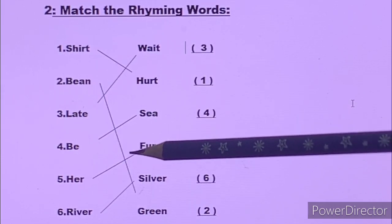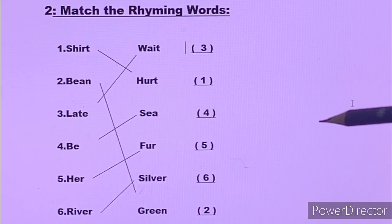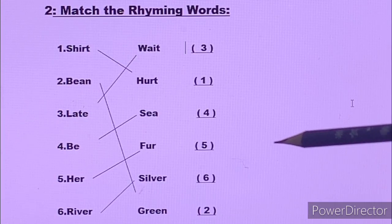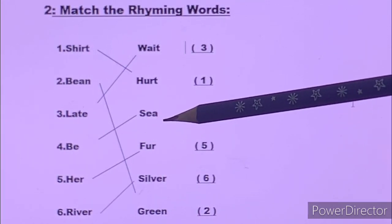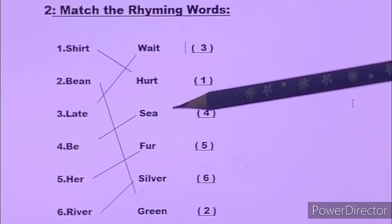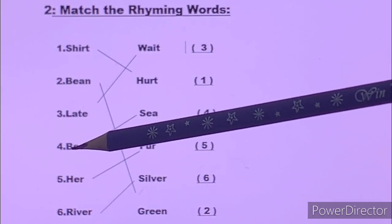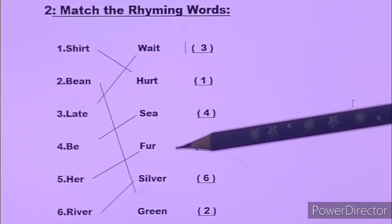Number 4 is B. Does it rhyme with fur? Does it rhyme with silver? No. Does B rhyme with C? Yes, excellent. E and EA make the same sound, E sound.